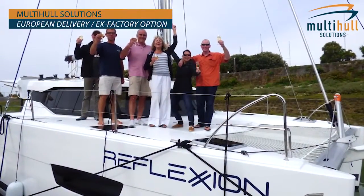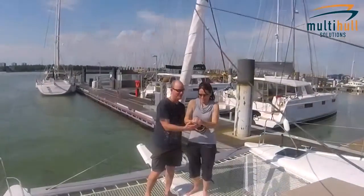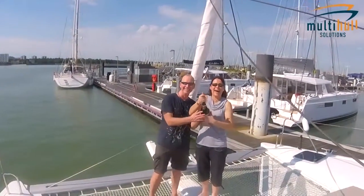After that we normally get the clients to stay the first night or 2 in accommodation, just to make the transition of moving aboard a pleasant and relaxing process.